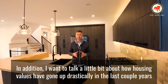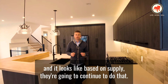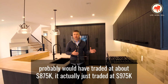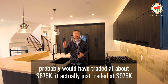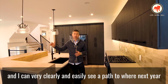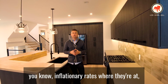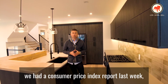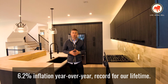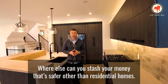In addition, I want to talk a little bit about how housing values have gone up drastically in the last couple of years, and it looks like based on supply, they're going to continue to do that. This home specifically, a year and a half ago, probably would have traded about $875,000. It just traded at $975,000, and I can very clearly and easily see a path to where next year this house trades at $1,075,000. So I think with inflationary rates where they're at, we had a consumer price index report last week, 6.2% inflation year over year, record for our lifetime. Where else can you stash your money that's safer other than residential homes?